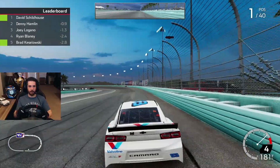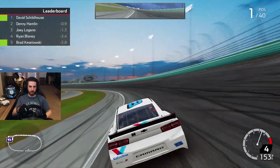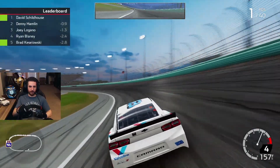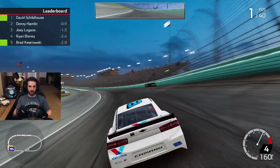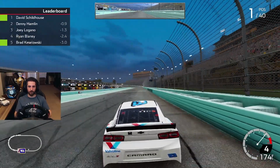I could care less if Hamlin, Logano, Blaney come up here and take the lead away from me. I could care less. It's not about them. It's about us versus the other championship drivers. And I think we got them pretty well covered.